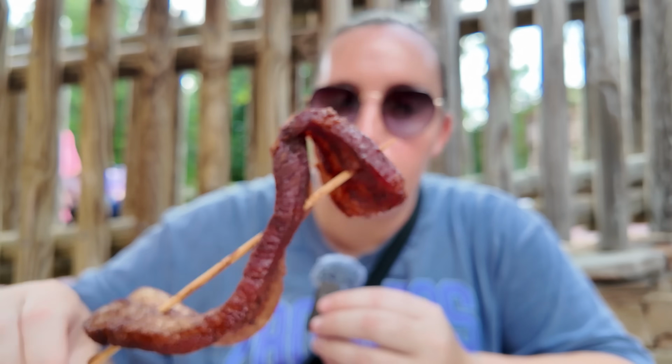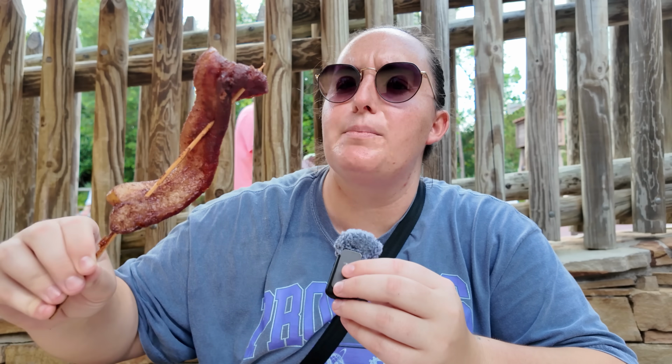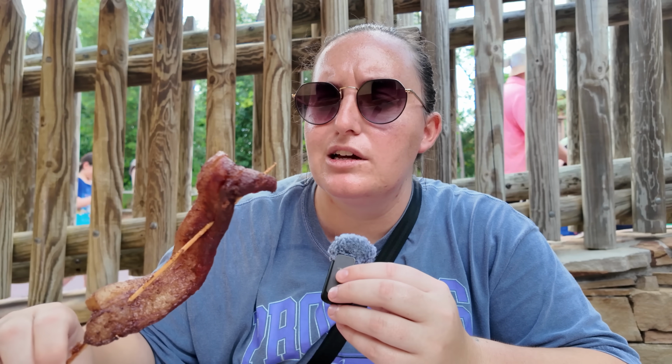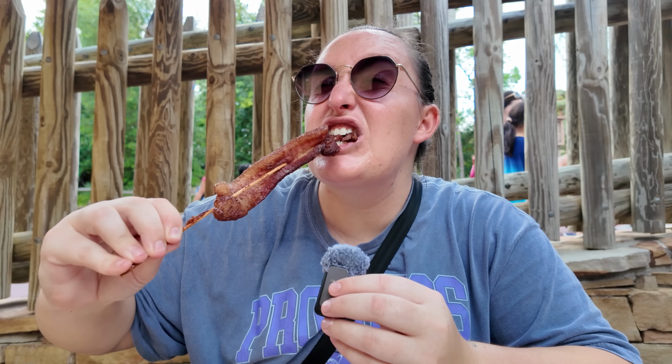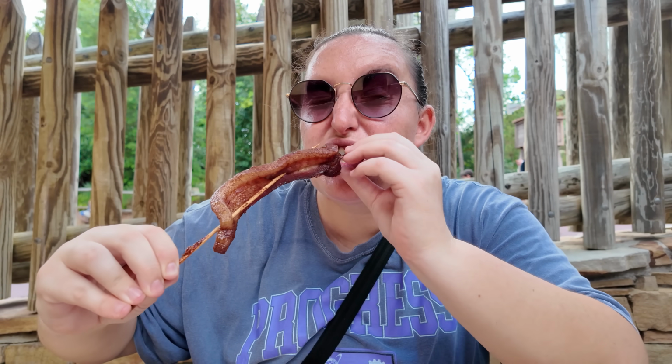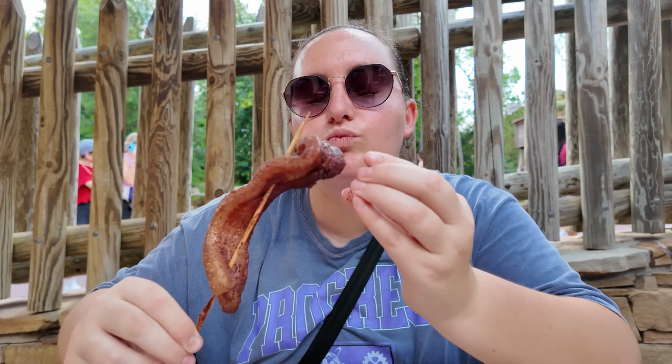But we have our bacon skewer here. We've got to dig into this. This is a very popular Magic Kingdom snack that I honestly don't get too often, but today's the day. This is something that doesn't look very pretty. However, it tastes pretty damn good.